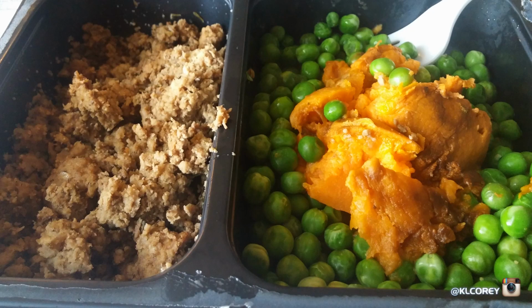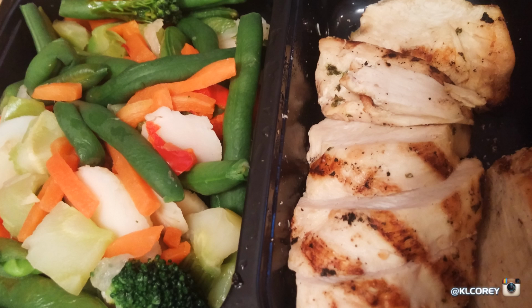I was very impressed, especially because the food came in frozen. I was like, meh, I don't know how good this is gonna taste after being frozen. But the things I tried were chicken, I tried their beef, steak, and their turkey burger. Their turkey burger was my favorite. There was some kind of seasoning on there.